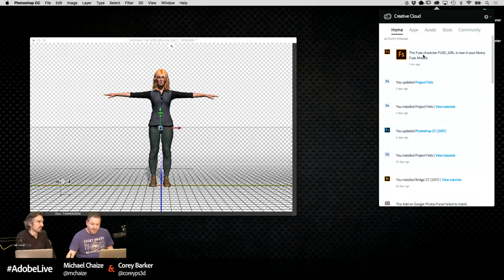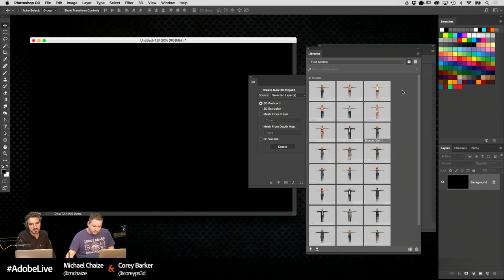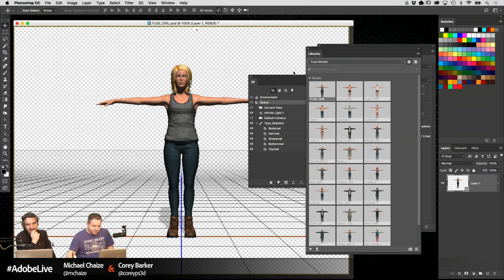I just got a little notice that the Fuse character I just created is now available in my library. So nice. Let's actually add that one and see. Oh yeah, maybe it was an old model. See what I mean? Yeah, with the updates, maybe you need to. Yeah, it's certainly possible.